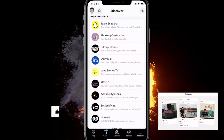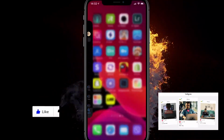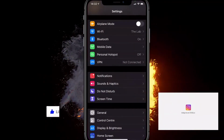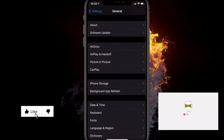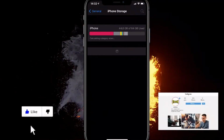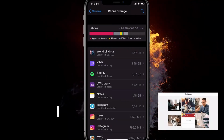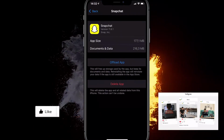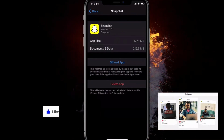If all of this doesn't help, you can actually close Snapchat and open it again, or go on the settings, click on general, go to iPhone storage. Now you want to find Snapchat, and we're going down. Here it is. You want to offload the app, which will pretty much reset it. This helped a lot of people.